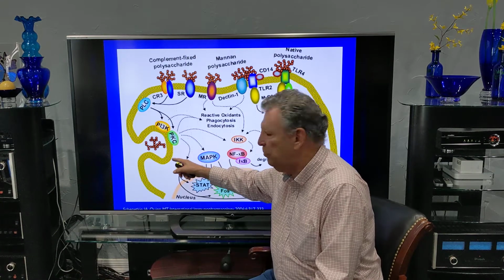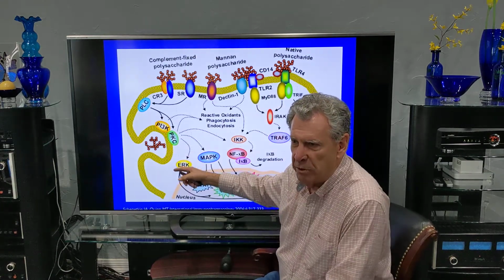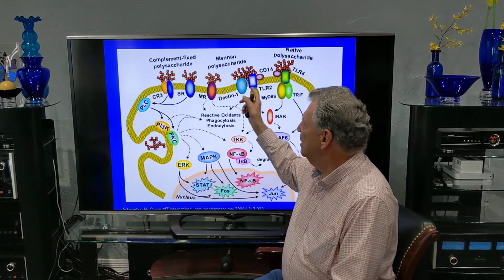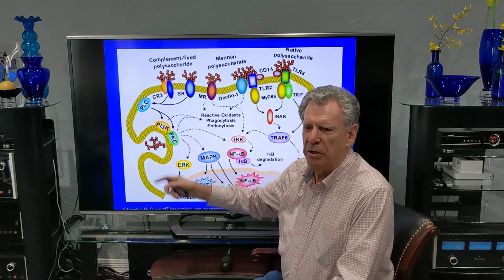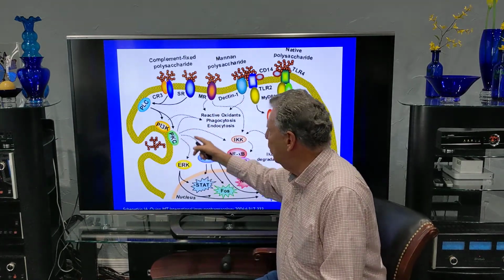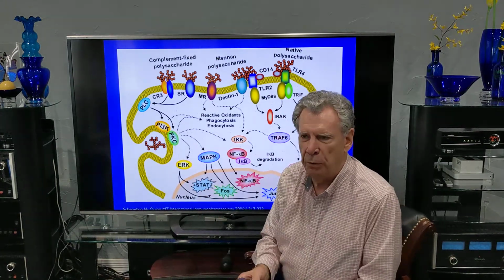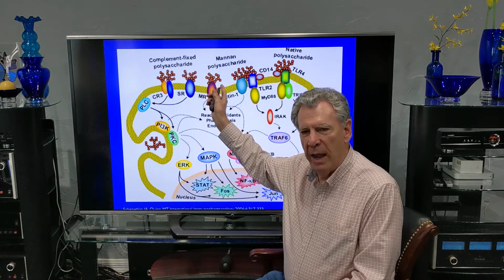They should have shown a mannose receptor there too, because mannose receptors are very big in phagocytosis. So these receptors are important. So just touching the sugar stimulates it, and then when they internalize it, it stimulates them some more, and then they feed it. Well, that's what we're doing, okay? And this is what happens in nature.